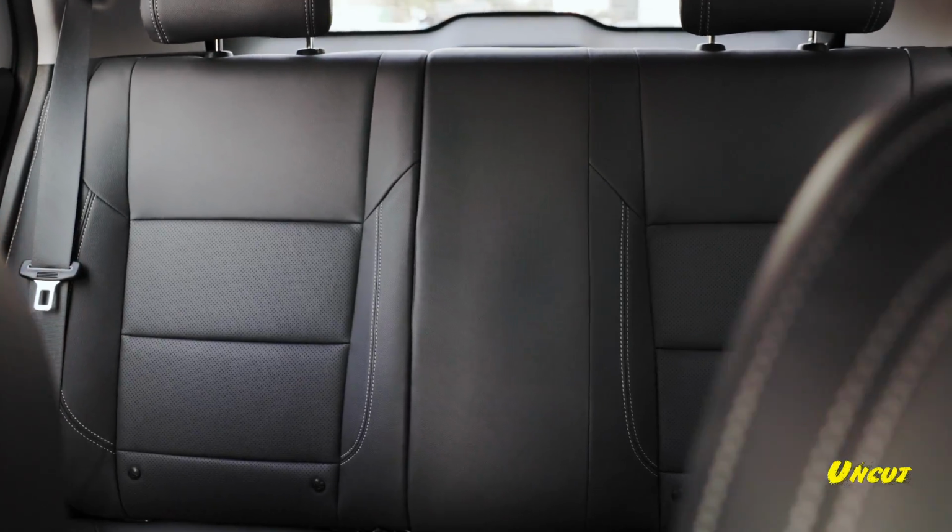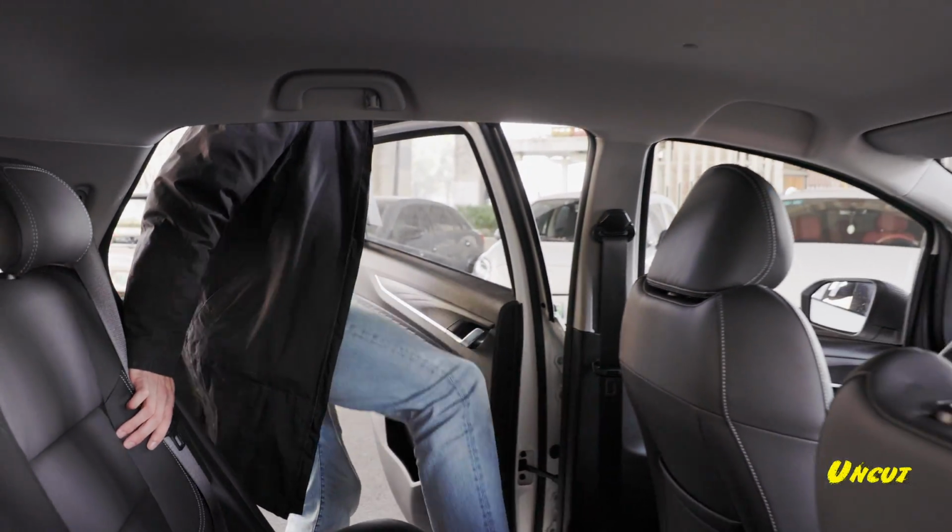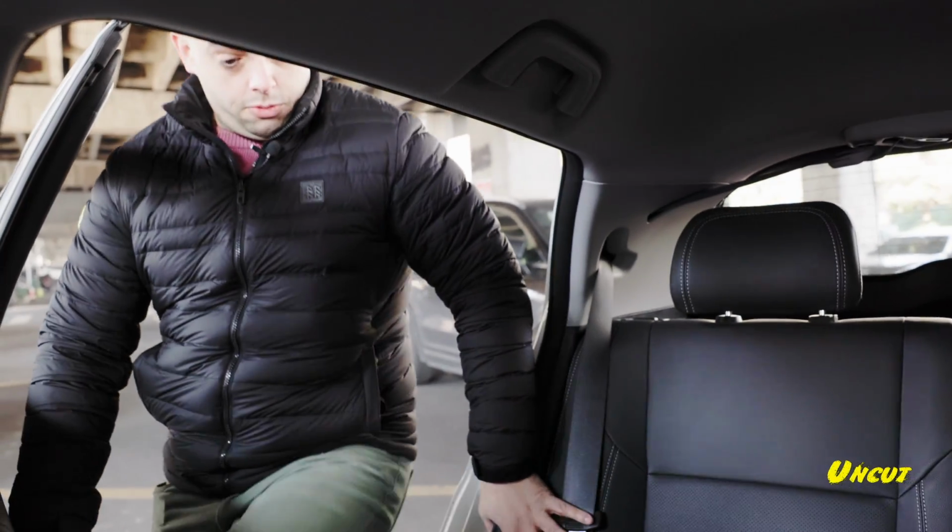Let's sit in the back. I don't think you can fit in the back. I'm going to try. So what do you think about the back? Okay, I've got minus 3 or 4 fingers here.